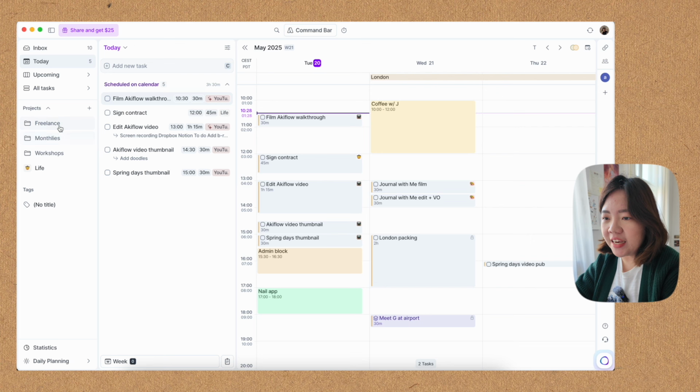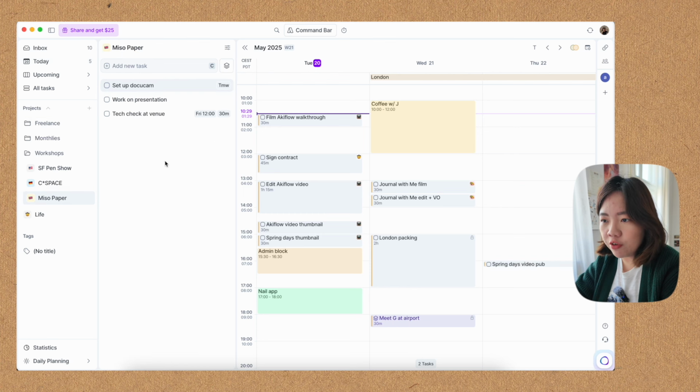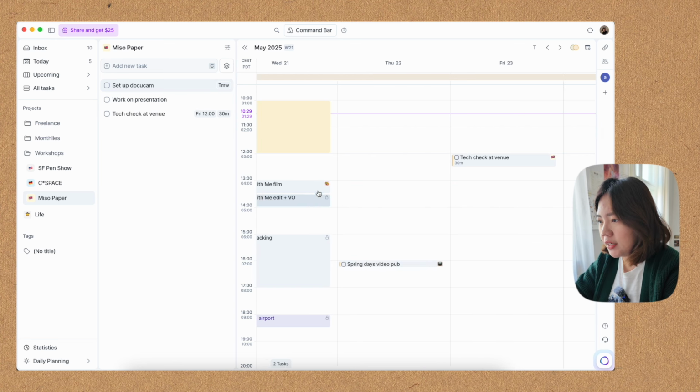What I did here was I set up my project so I know what task needs to be done for every single project I have ongoing at the moment. For example, for Miso Paper, for my London workshops, I do have some to-dos and tasks upcoming. So I have to set up my document camera. I also have to work on a presentation and then do a tech check, which I added here.